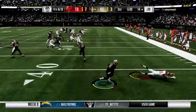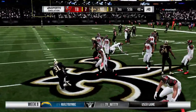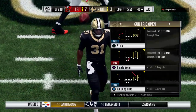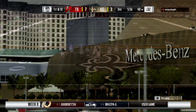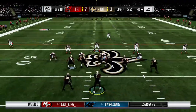Taken from just outside the 30. A good return there, 17 yards. And the offense will take over with a new set of downs. Now the attention turns to the Saints offense getting ready for their first possession of the second half. They were able to get the stop defensively. Now a chance to turn that into points on the offensive end.